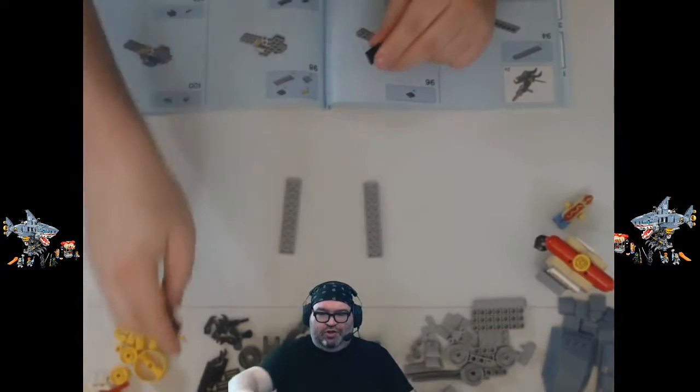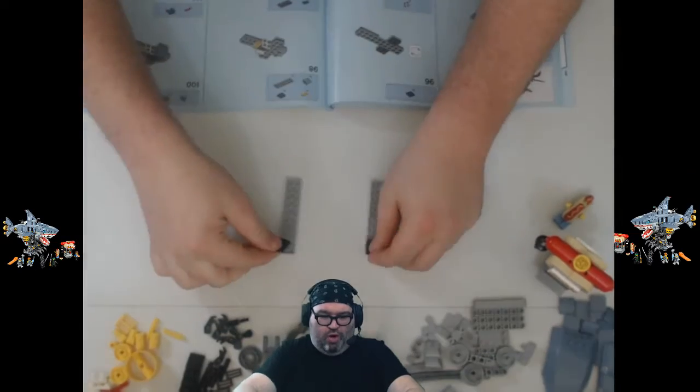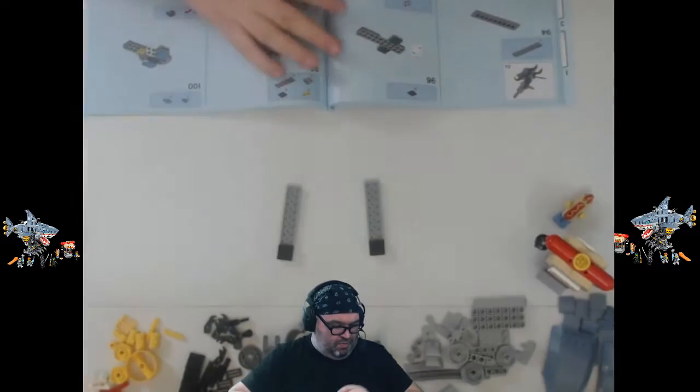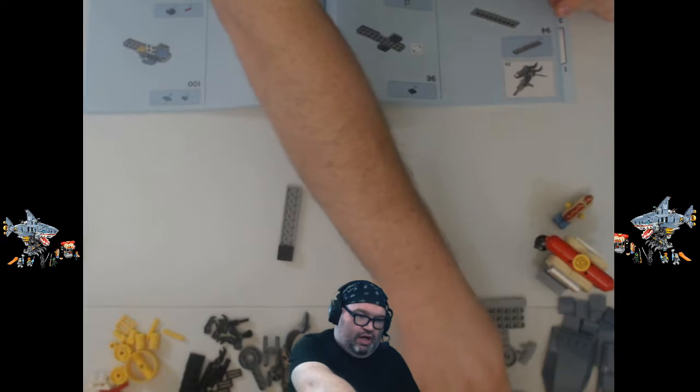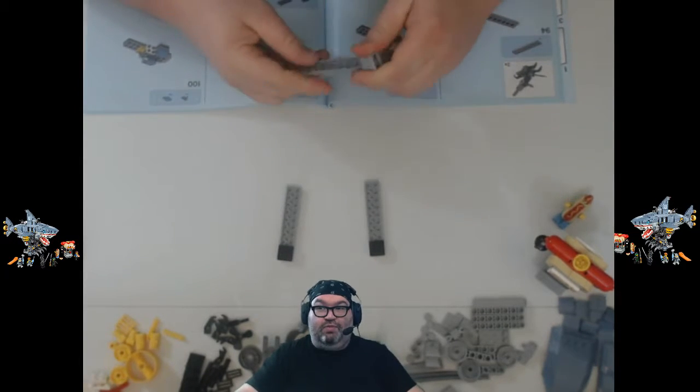So yeah, I knolled 2 bags this afternoon to get a head start on our kits here. We are building, both legs are identical, so we can build them at the same time. And so we don't have to go through all the steps and then turn around and go through all the steps again, which is good.